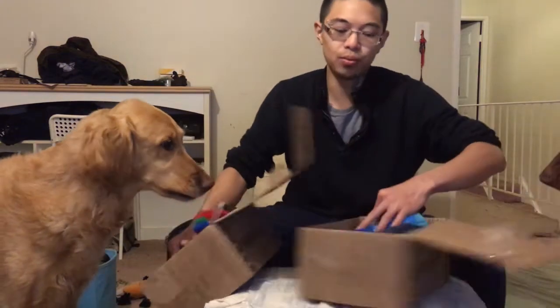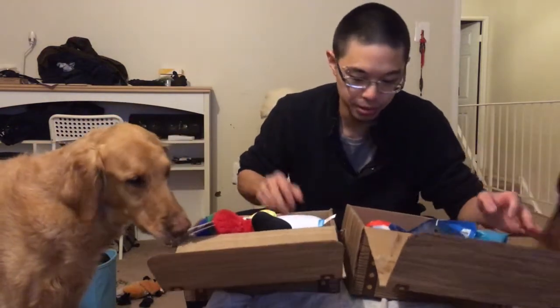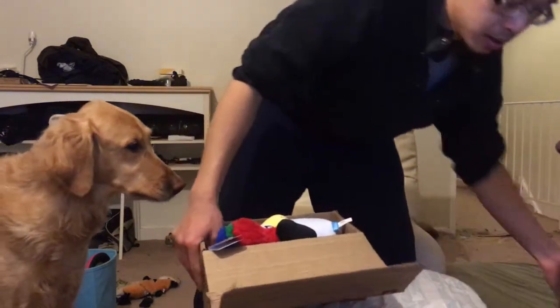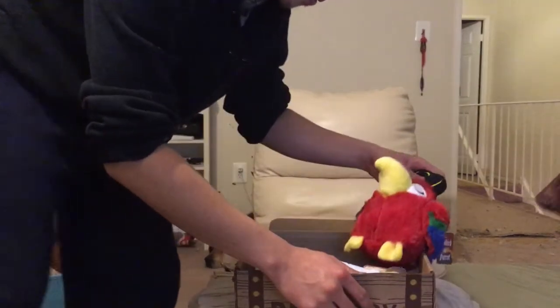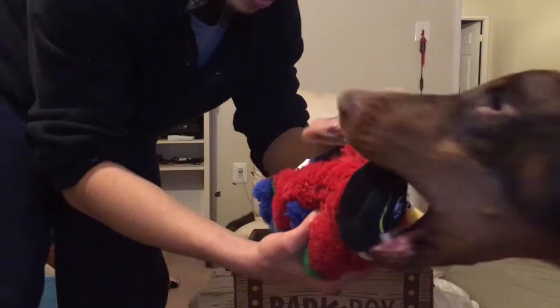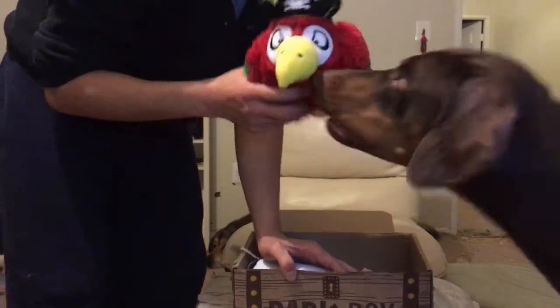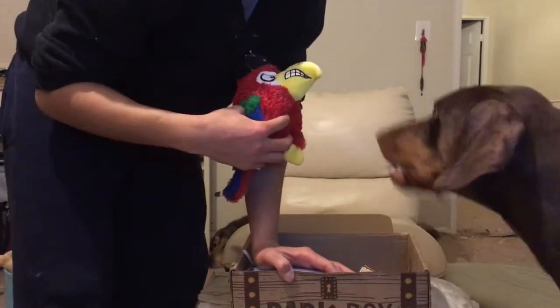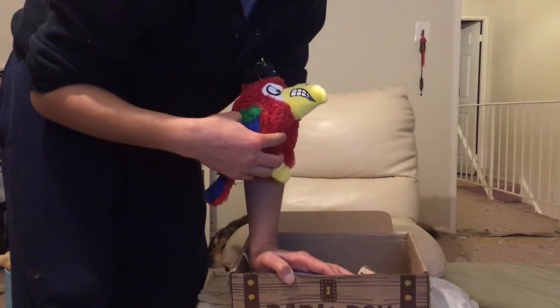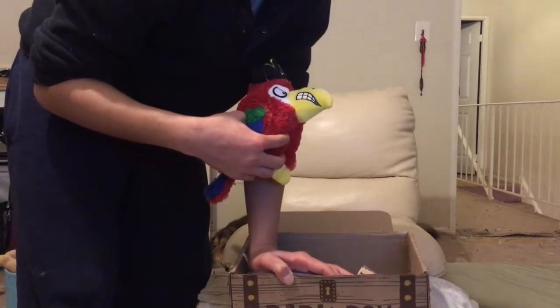Why don't we do this one at a time, right? I mean, that seems smarter that way, one at a time. So in here we have Redbird the Parrot. Okay, this is the toy that caught Hensman's eye immediately. He's super interested. He really wants it. You want it? I said wait, okay? What did I say? I said wait. That's right. Have you no manners?